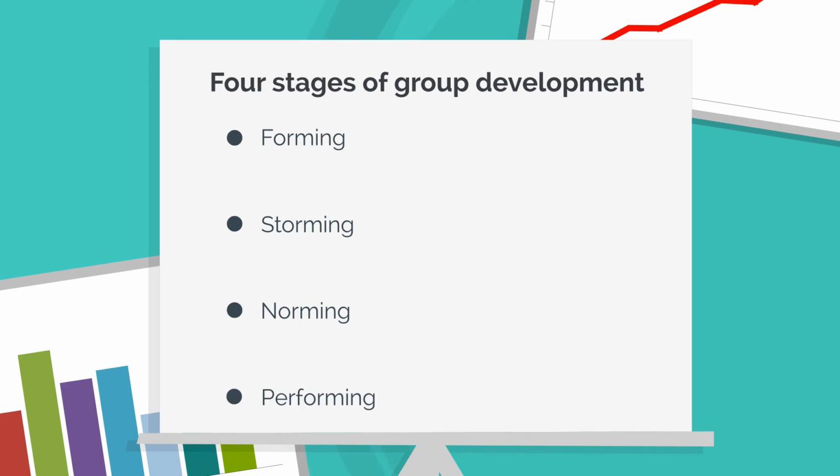Performing, this is when the team hits its stride. It's in the flow, performing efficiently. Things feel good and the team feels strong.